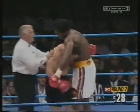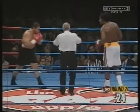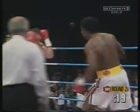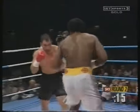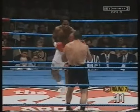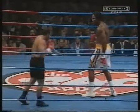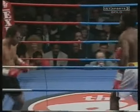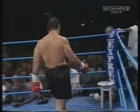Fortune is beginning to realise now that if he does dive within range, Lewis might pick him off with some quite heavy artillery like that. Yes, the reflexes are fast from Lewis. He's starting to catch Fortune very well on the way in. Oh, damaging looking right to the body from Lewis. He's paid such a heavy price for his lapse of concentration on the night he lost the title.